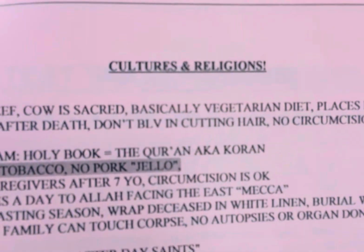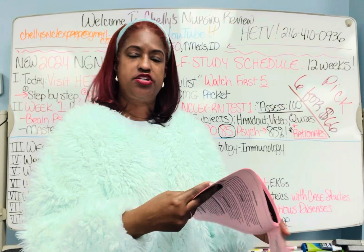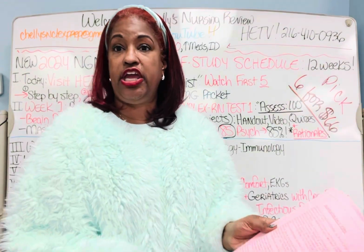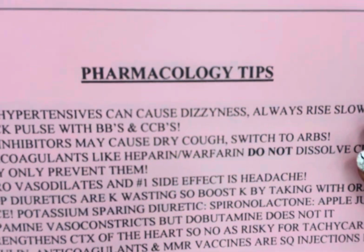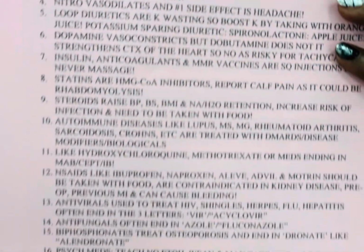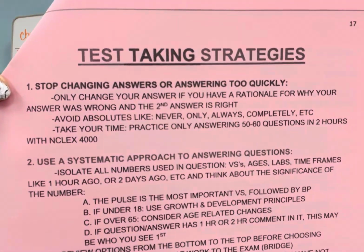Cultures and religions. Yes, you have to know that. We cannot deport everybody and their mama-in-law. They're here, thank God. Pharmacology tips. There you go. Boom. You're going to love that page. I swear to God, some of you asked me for this, and it was in your packet all along.